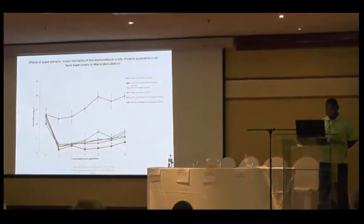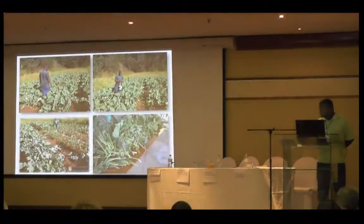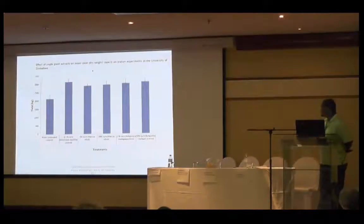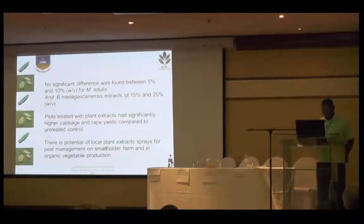madagascariensis. Further studies were conducted under on-farm conditions in Marondera, and it was again observed that there were no significant differences between the 5 and 10% for Merwa and 15 and 20% for Bogania. On the selected results, there were again no significant differences among the plant extracts, although they had a bit lower yield than the treated control. They significantly differed from the untreated control for both the cabbage and the herb.